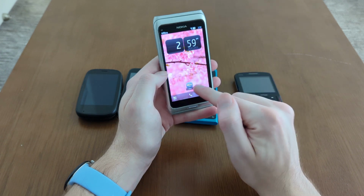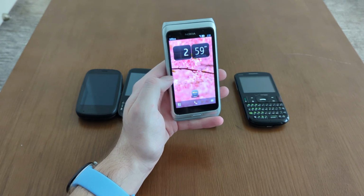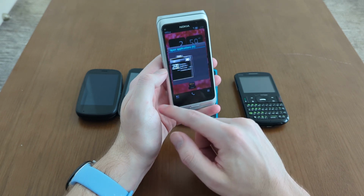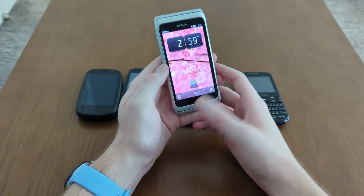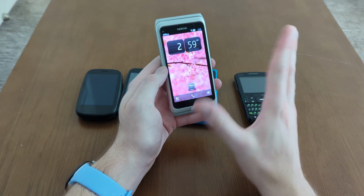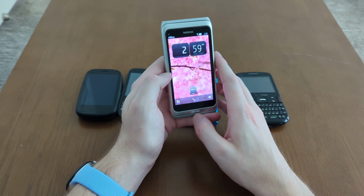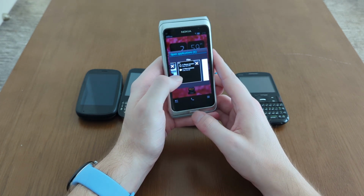So, okay, if we want to go to multitasking on Symbian, my cat just sneezed. Bless you, kitty cat. What you do is you hold the home button and it takes you to the multitasking screen. You can see all your apps. And that's pretty much what you did on iOS and Android. With iOS, you would double click the home button, and Android, it depended on the model, but with the physical keys that all Android phones had at the time, there was sometimes a dedicated multitask button, but it wasn't hard to multitask on Symbian.